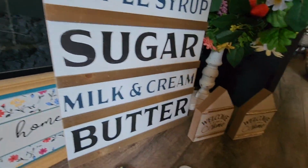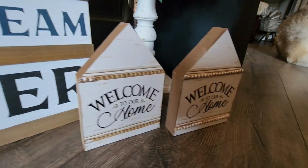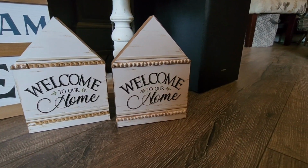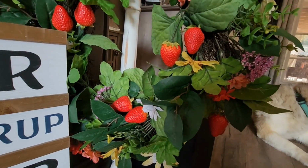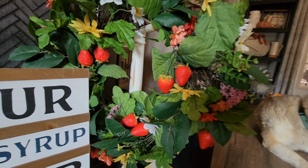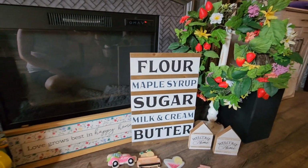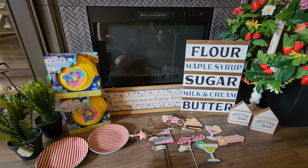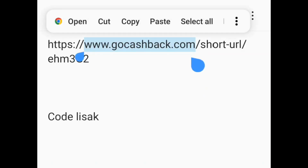I end up getting 3 of them. And these little houses too, I got quite a few of those, but those will be really easy to make over. And then this beautiful wreath, I'm so excited about this one to put up next year. It's so cute. And the retail of this haul is $236.